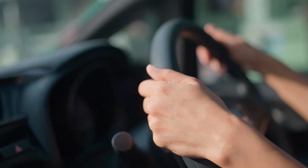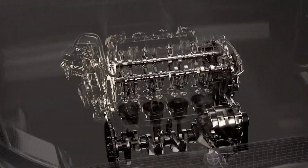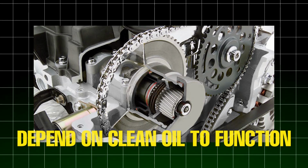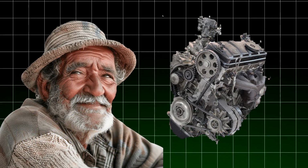But here's the thing, folks. It's not just about preventing metal-on-metal contact. Your engine's advanced systems, like those variable valve timing cam phasers, depend on clean oil to function. These aren't your grandpa's simple engines anymore.